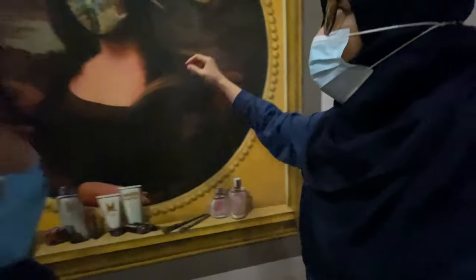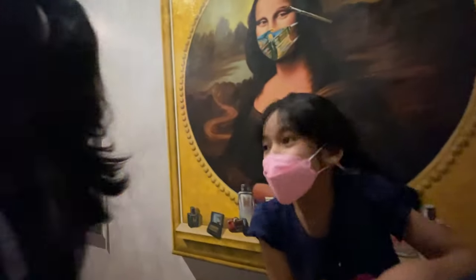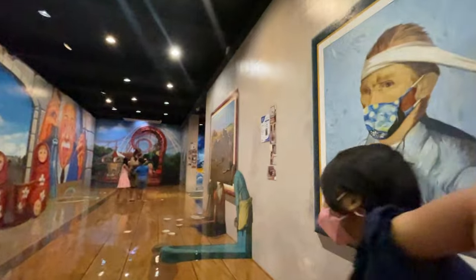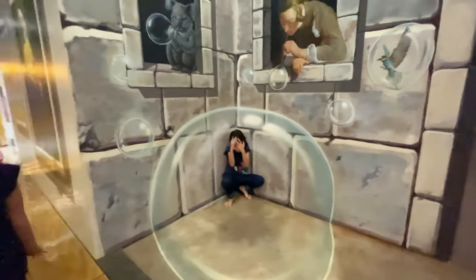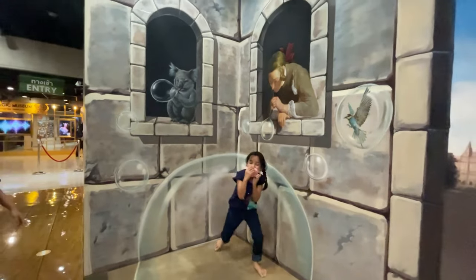Yeah, you have to do like this. And then take a picture. No, no, no, I thought this one was real. Like this. No, I thought this one is fun. Yeah. You want to go inside the bubble? Let's go. Yeah, you go inside the bubble.